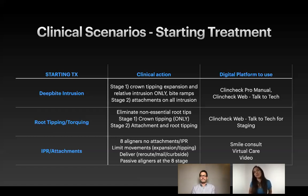Yeah, maybe. Okay, cool. For cases with a lot of root tipping or torquing, these are difficult movements which require smart attachments and power ridges and things like that. First thing you want to do is look at your ClinCheck and determine whether or not you need those movements. If there's a way to do it where you can do a refinement later to capture some of these, you can do it that way and eliminate the non-essential.